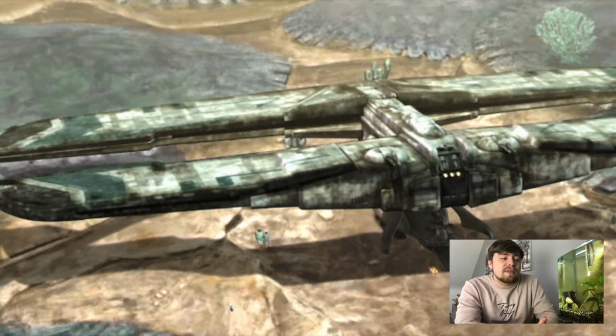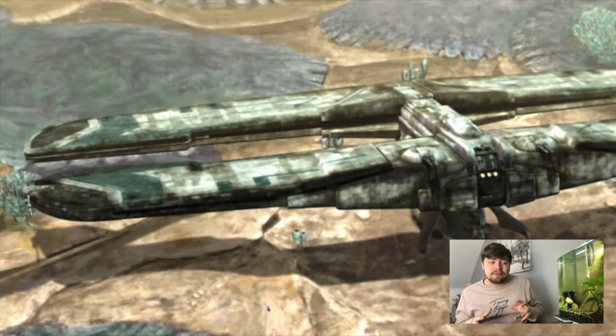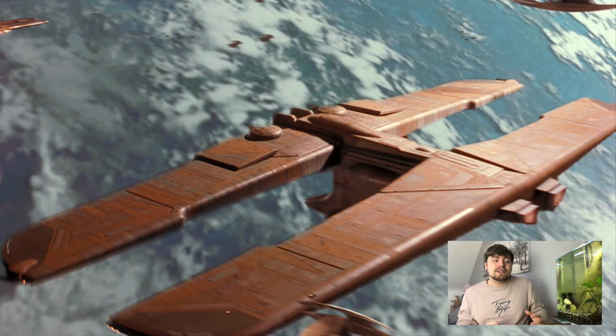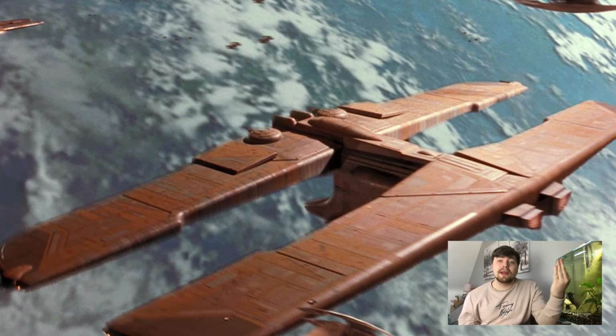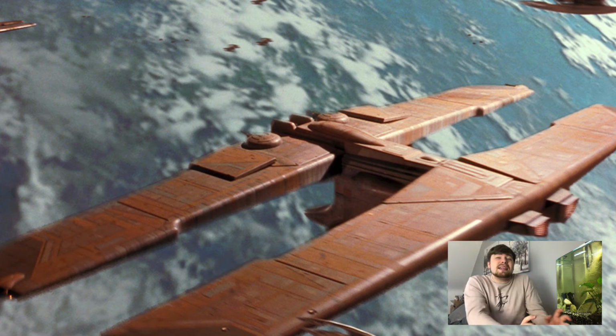I'm surprised Lego have never made it. I don't know if it's because they couldn't get the scale right, maybe, from the wings to the centre, and actually have the centre have some play features, but I don't see why this set's never been made. I mean, it's not the most iconic. You do see it in the prequels quite often.